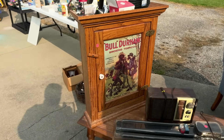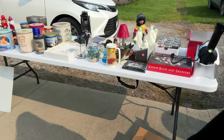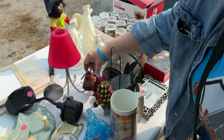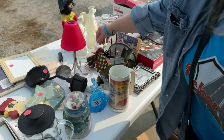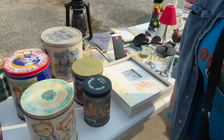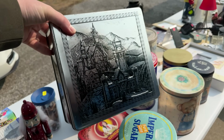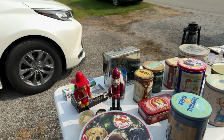Well done. Wow, look at that case there. That is a modern piece, but it's fun. Bull Durham. Let's see what we have here. I saw this little rooster. He's kind of a little folk arty looking guy. And look at that. That's a 3D puzzle of Cinderella, it looks like. Got some tins. What do you say? Neuschwanstein. You say Schwan like in swan.